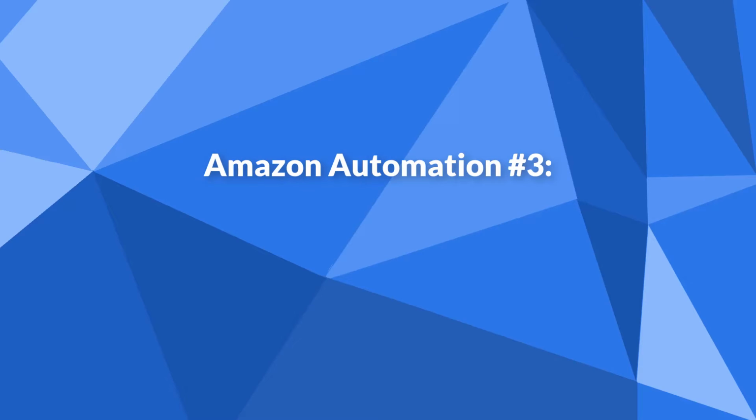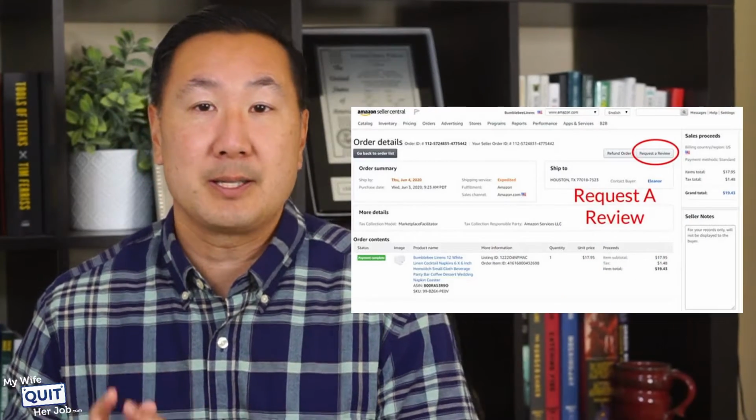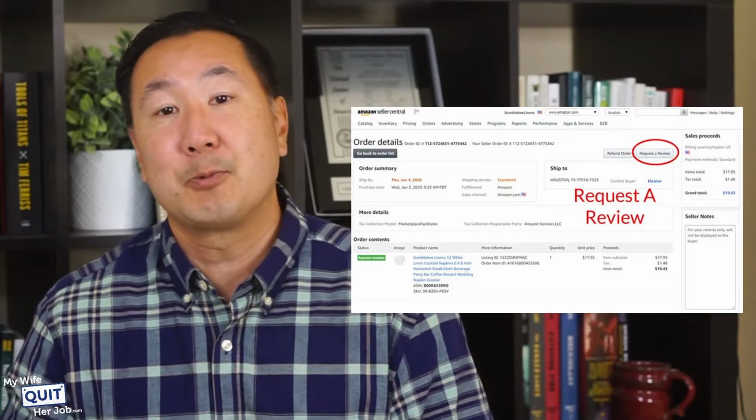Amazon automation number 3, review generation. Getting Amazon reviews is an important aspect of ranking your products in Amazon search. If you don't actively ask a buyer for a review, you're just not going to get one. Right now, Amazon has a button in Seller Central, which allows you to manually request a review. But who has time to do that?